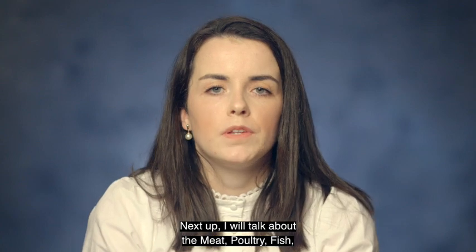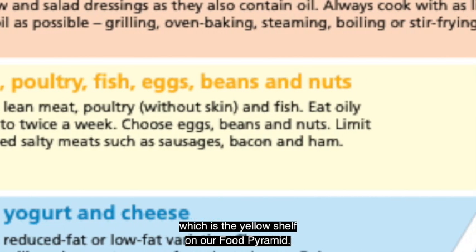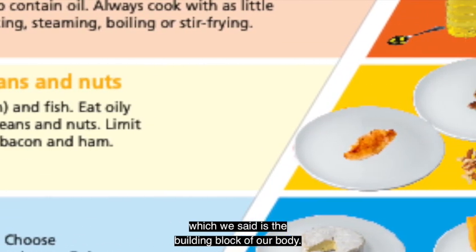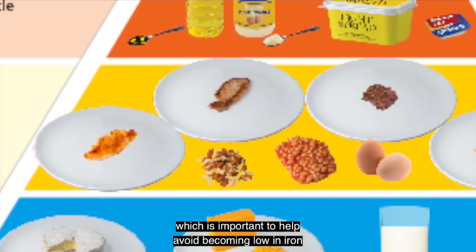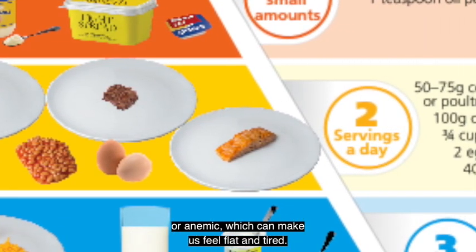Next up, I will talk about the meat, poultry, fish, eggs, beans and nuts food group, which is the yellow shelf on our food pyramid. Again, this group is an excellent source of protein, which we said is the building block of our body. Red meat is also an excellent source of iron, which is important to help avoid becoming low in iron or anemic, which can make us feel flat and tired.